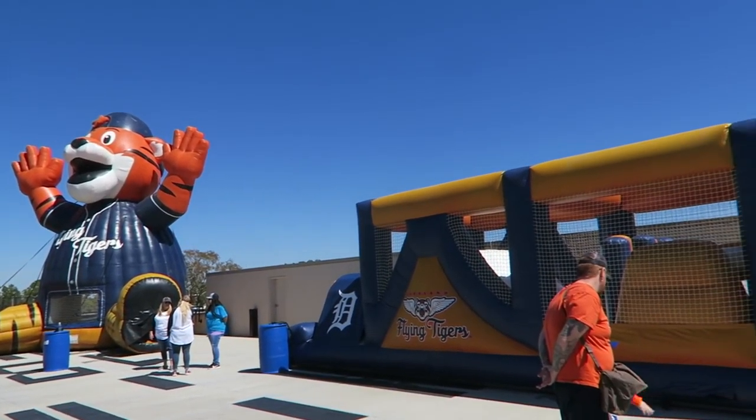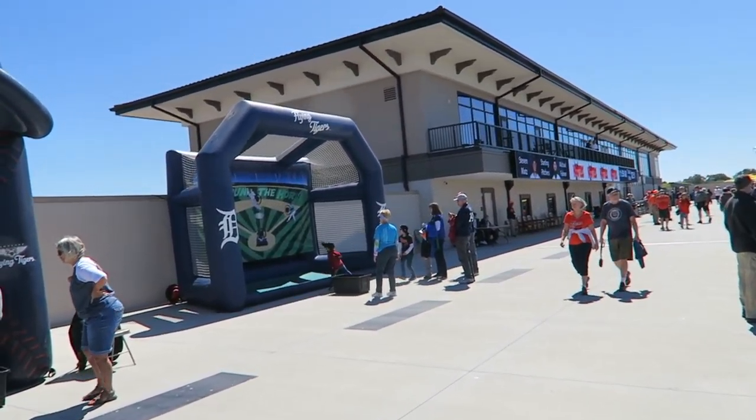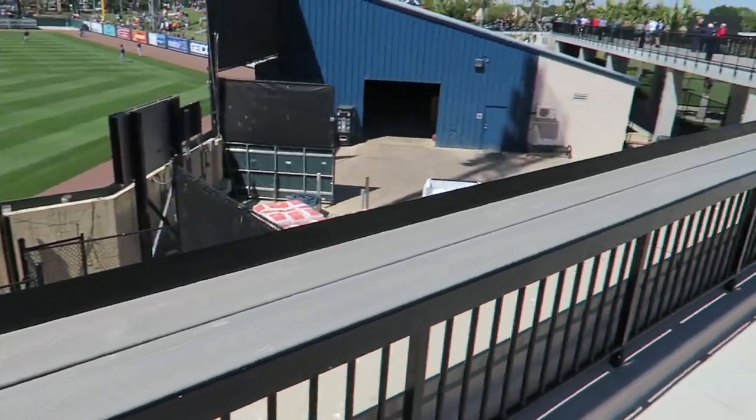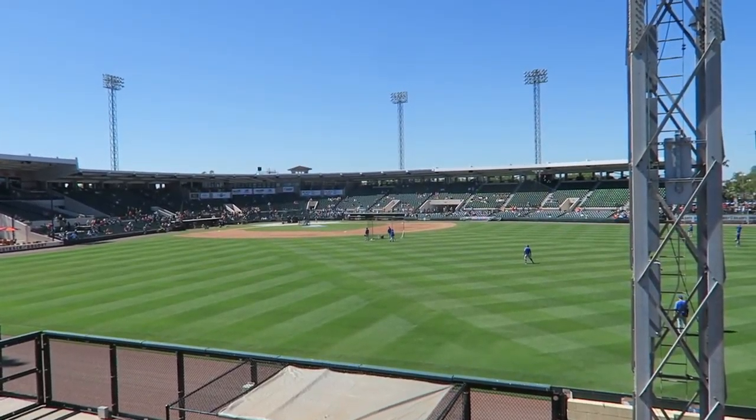To the right of the flying tiger, we have all kinds of little kiddie stuff to do, so kids can be entertained when they come to the park. And you have a stand over here so you can just have a beverage, some food, and watch the game from out here.